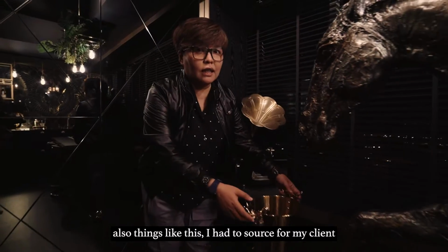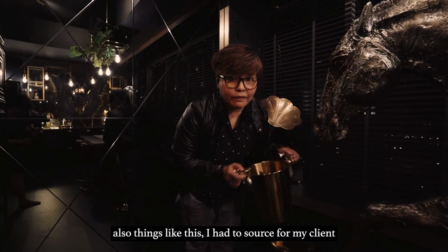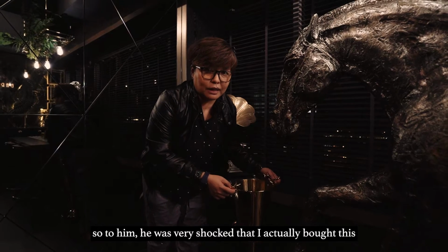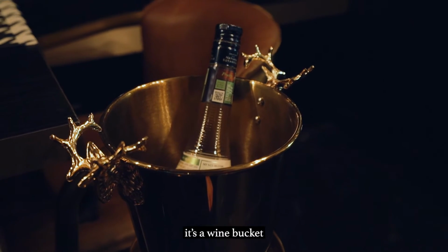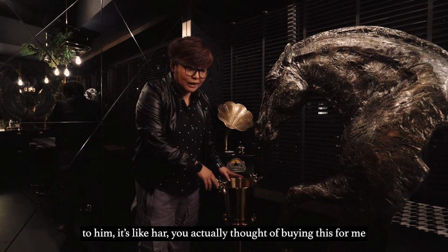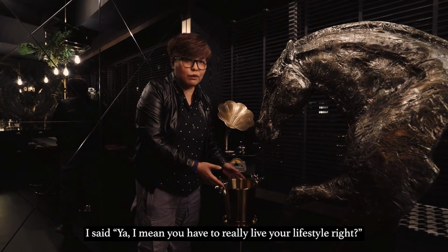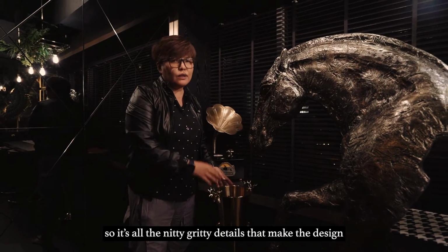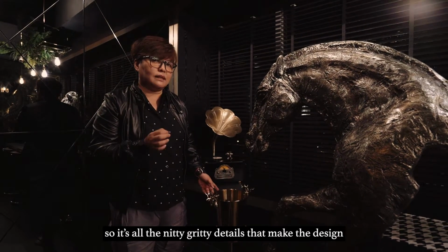Also, things like this, I had to source for my client. So to him, he was very shocked that I actually bought this. It's a wine bucket. To him, it's like, huh, you actually thought of buying this for me? I say, yeah, I mean, you have to really live your lifestyle, right? This is your lifestyle, hence I propose this. So it's all the nitty-gritty details that makes the design.